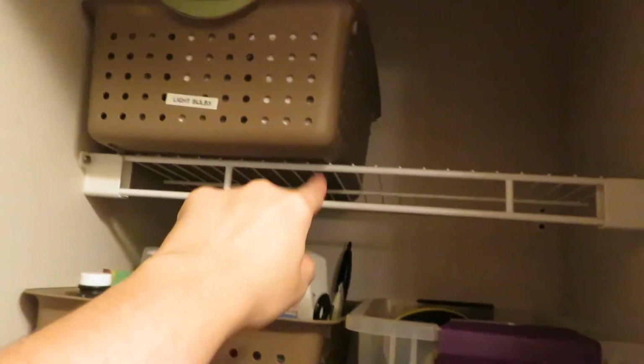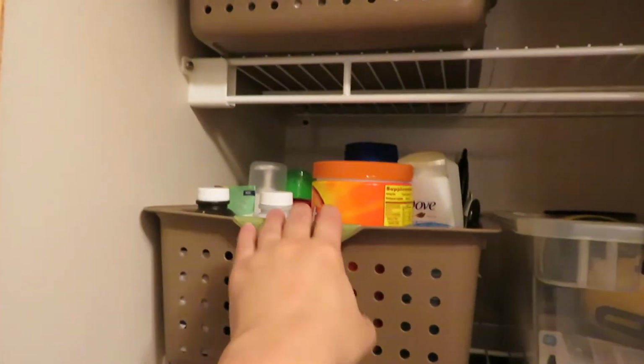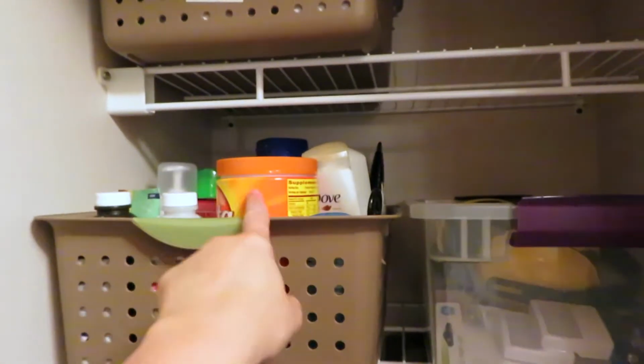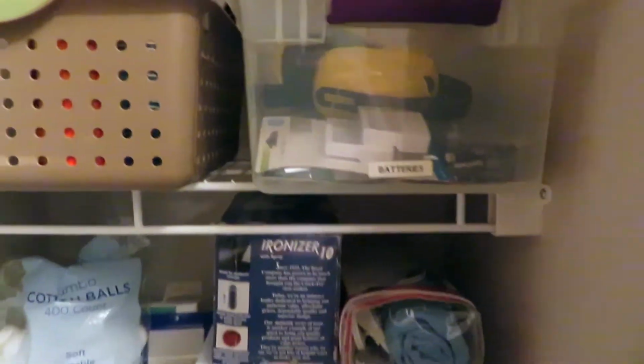I did keep the light bulbs up here, just where they fit the best, but I do have an empty spot here, so I'll have to see if there's anything I need up here. This is all like extra shampoo, shave cream, rubbing alcohol, hydrogen peroxide, extra medicine that are big. This is all of our batteries and light bulbs. So I moved that down one so it was a little easier to get to.